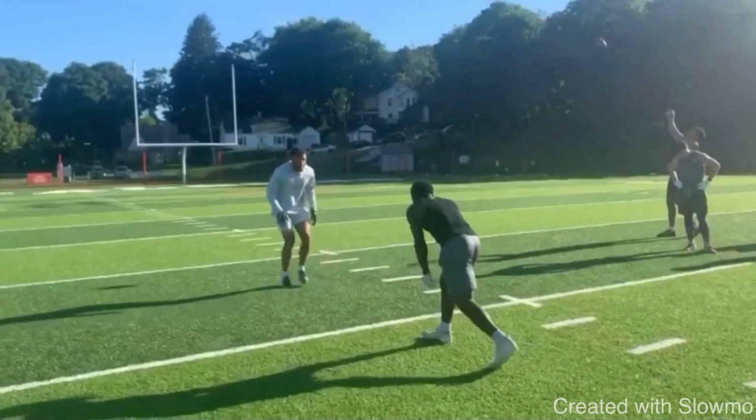So I'm going to play at full speed. If you guys said that you would want to attack his leverage inside, try to get him to move inside, take the outside release, and then break it off, either work to stack or maybe you lean into him at the break point, you would be correct.